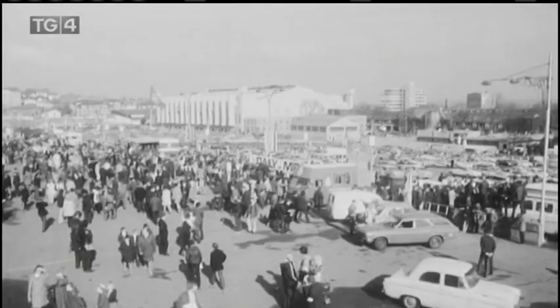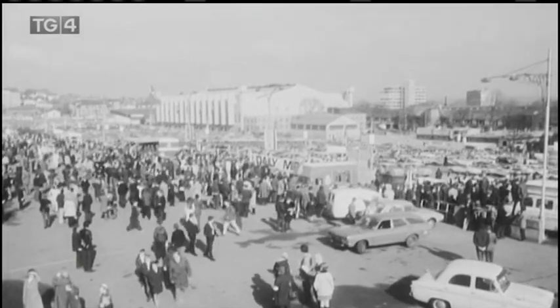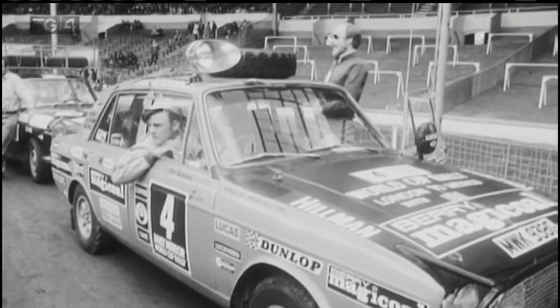Right. Yeah. Wembley Stadium to Mexico City, the most ambitious car rally ever held.